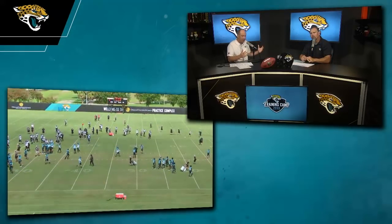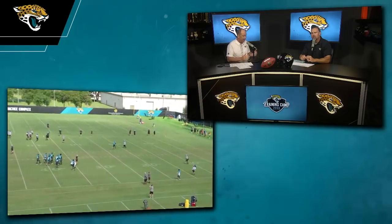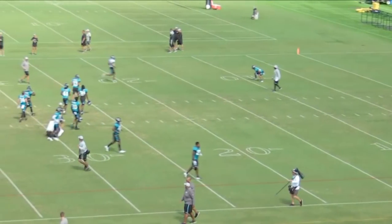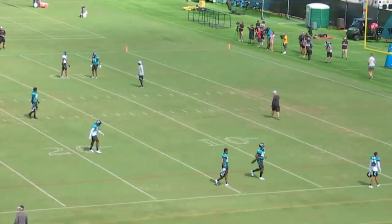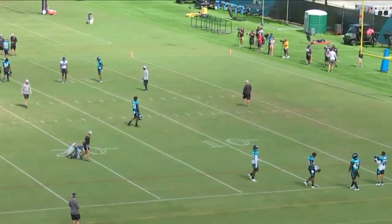They always stay on schedule. This camp, they move through the periods, and they really don't waver too much from their schedule. In the NFL, with collective bargaining, everything is set as far as the amount of time you can spend on the practice field and for walkthroughs. So everything is timed accordingly to make sure they stay within the bounds.